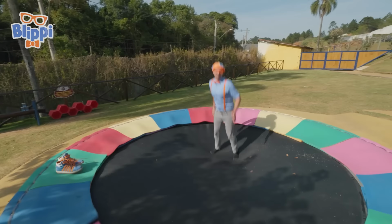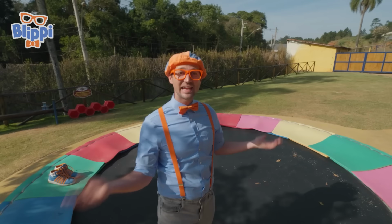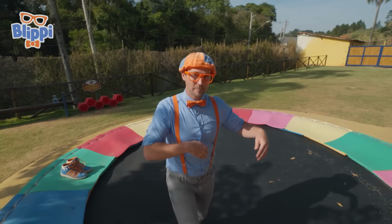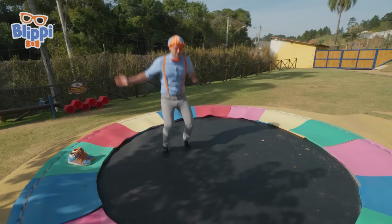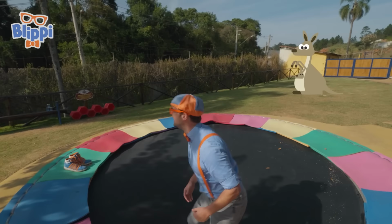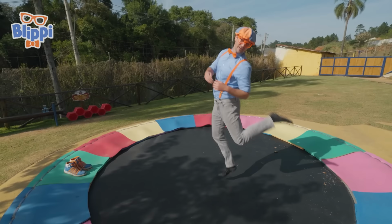Since we're learning about how to take care of animals today, why don't you guess which animal I'm thinking of? One that really likes to jump. It can put its babies in its pouch right here. And you find a lot of them in Australia. Woohoo! Look at me! I'm a kangaroo! Will you jump like a kangaroo with me? Woohoo! Boing! Boing! Boing!